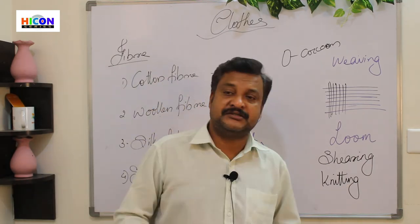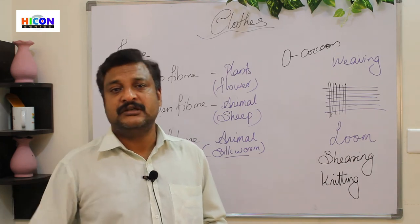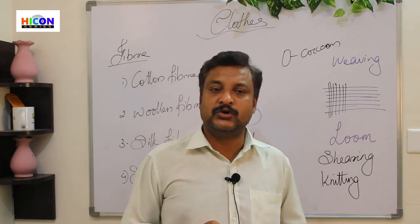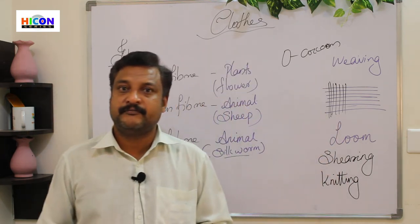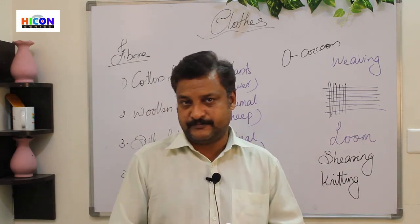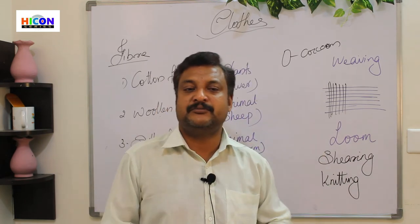Those leaves are cut and given to the silkworms. The silkworm eats them and makes the cocoon. This cocoon will be taken off. If it becomes a butterfly, then this cocoon is of no use. So before the silkworm becomes a butterfly, they have to make it.